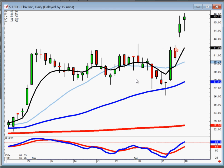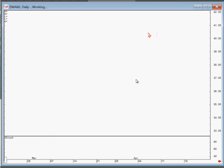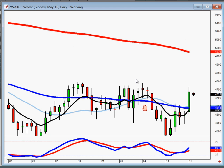EBIX. Okay, when they break through a resistance level, it tells you there's a new dynamic. Notice how they got here with a doji gap up right to the resistance level. And when they break out through that resistance level, it tells you you have a new dynamic. That's kind of the reason why we're watching wheat tomorrow. If it breaks out through this level after your little doji gap up, you've probably got another strong uptrend.